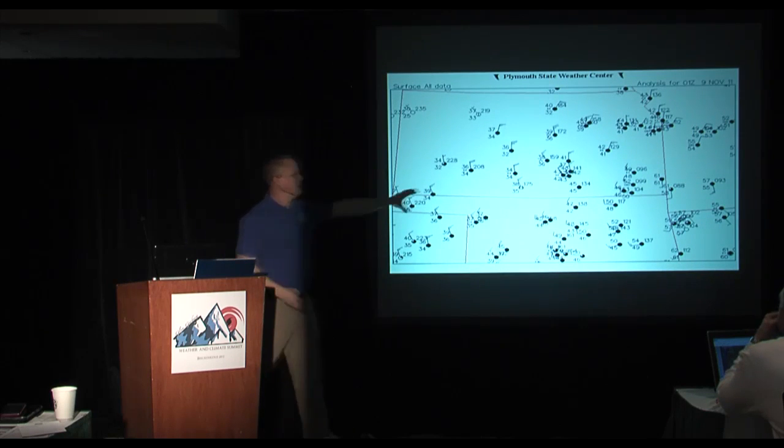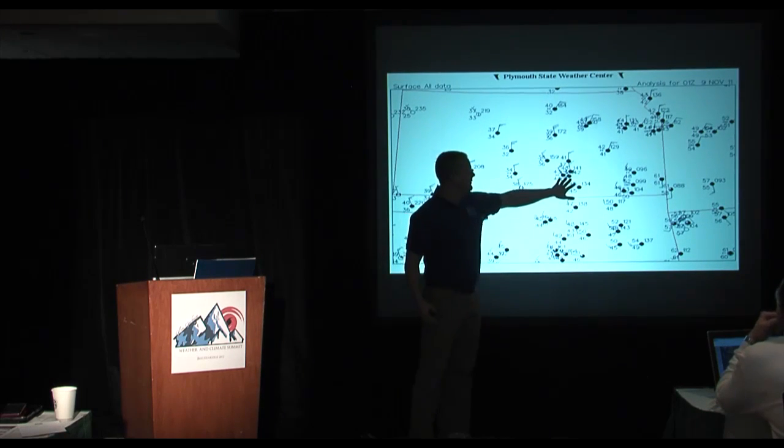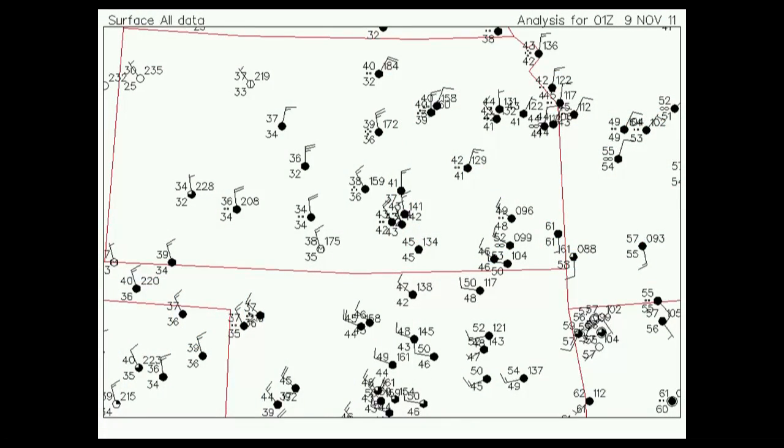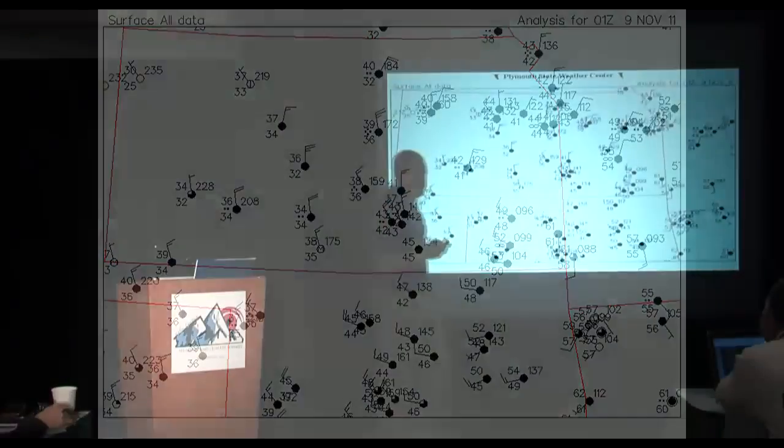So, their surface observations. Wichita is right in this area here. Notice that at this particular time, it's late in the evening on the 9th, with low to mid 40s temperatures. Upstream, it's upper 30s, and they're still reporting rain just about everywhere.